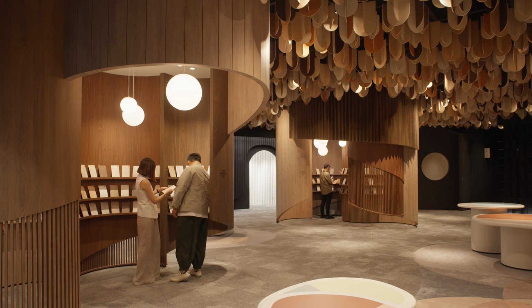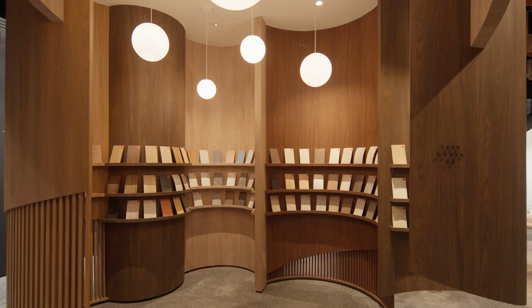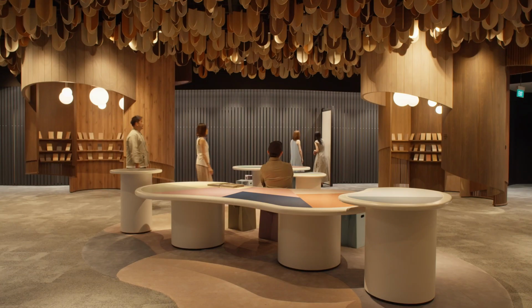There are 3 indoor tree houses in the canopy created to mimic tree trunks. Each tells a story of its own, from large format laminates to new colours and our most popular designs. Visitors can shop in chapters by hopping from one treehouse to another.